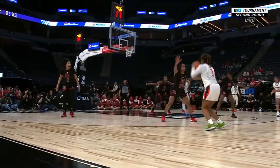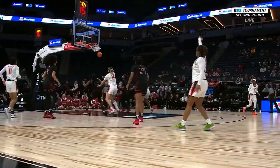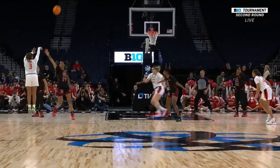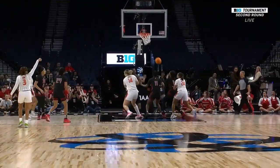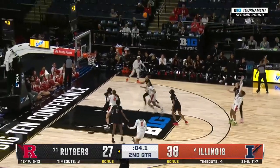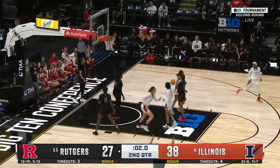Well, look at Cook right here. Jab step twice, and then launch it. Boom. Ooh, that's just tough. She's just measuring the defense. Kai Carter had it. And usually that second shot going up, you're going to get fouled on that because people are out of position. Makira Cook. Wow.